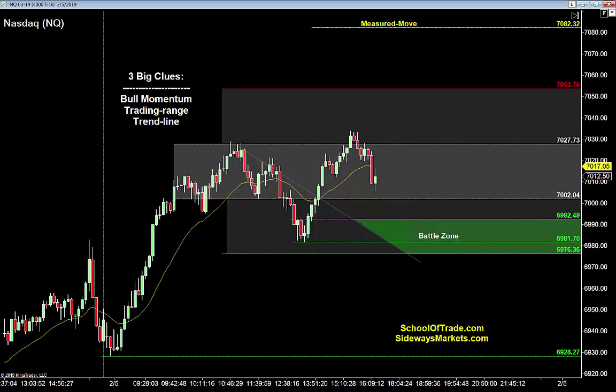So we got 3 big clues. We got bullish momentum, we got trading range, and we got trend line. I think it's pretty clear. All signs point to, give me a full scoop of that 69.90, just below that 7,000. That really looks like a great spot to be a buyer. Make it a double scoop.